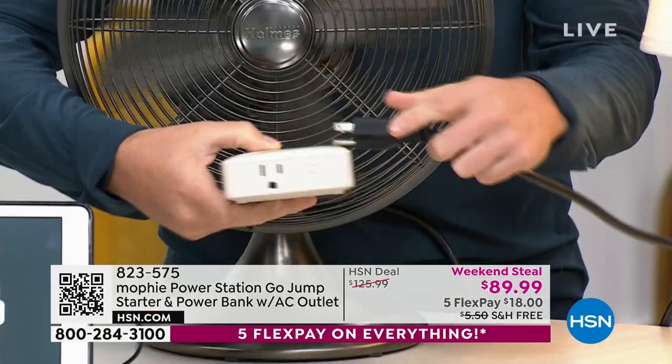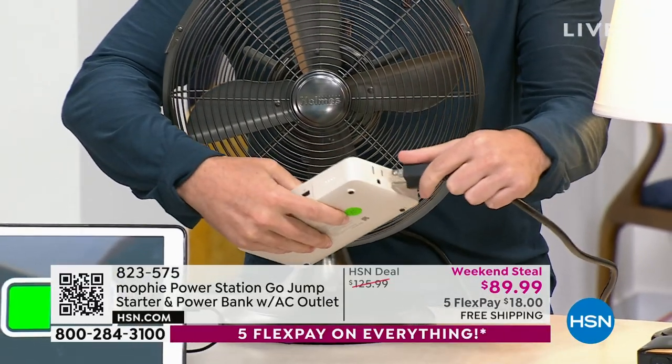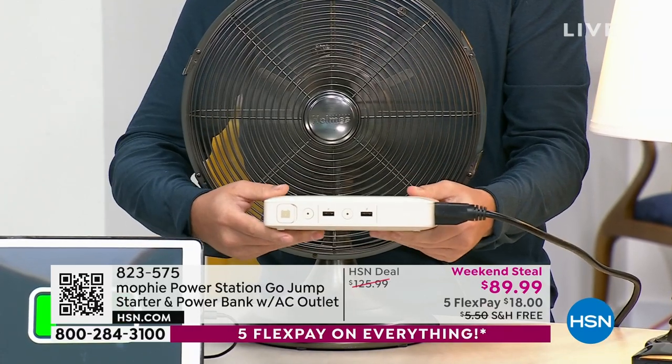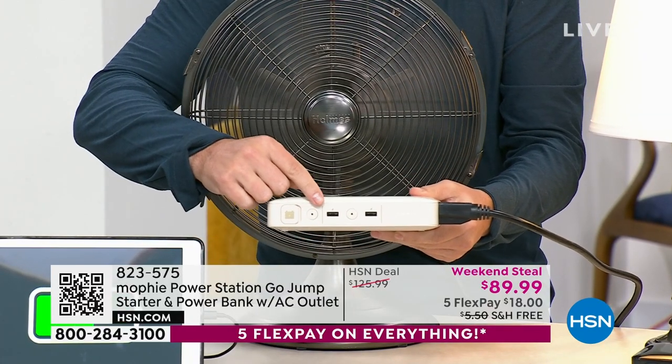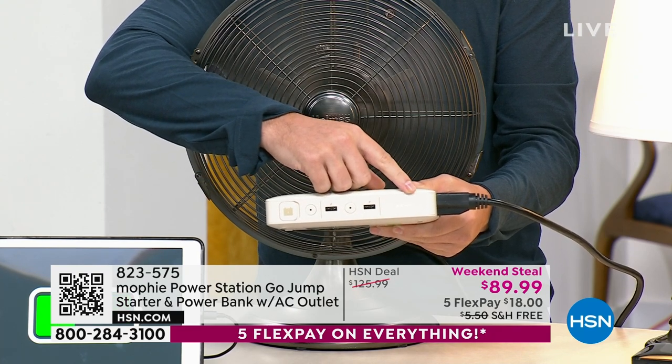Talk about being hot. Here, I'll show you really quickly. There's that little 3-prong AC outlet. So if you're hot, and it's at home, and it's summertime, all you need to do is plug it in, and then while you've got your fan running, I've got my phone plugged in, I've got my tablet plugged in, and then there's a battery gauge right here to tell you exactly how much battery I've got left.